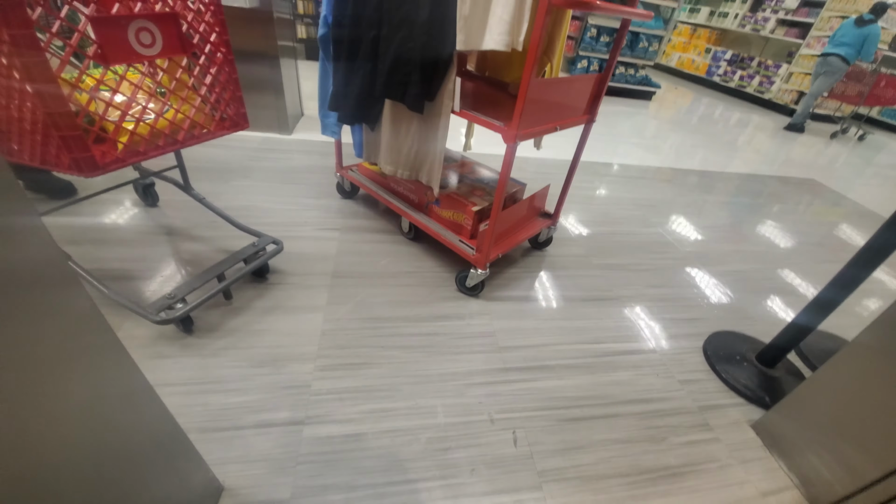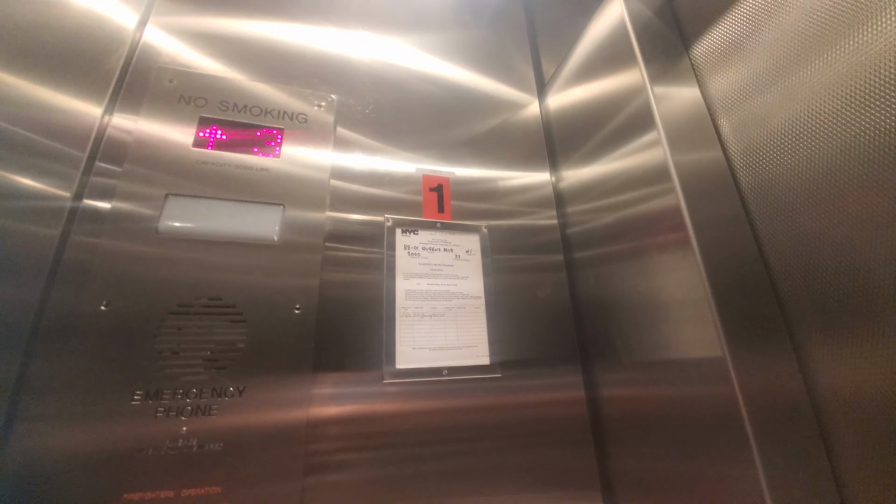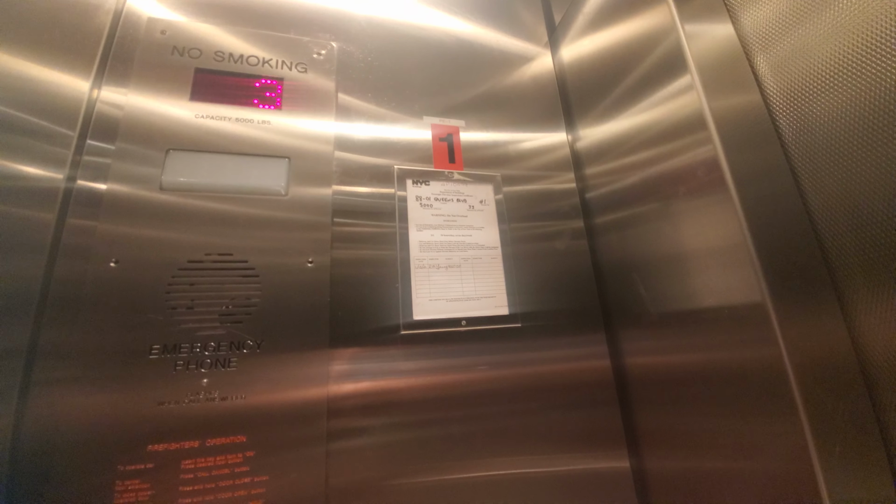Come on. There's Target. No, Target. We have to wait. The door coolers do work. I like that. Now, watch the motor. Yeah, I went upstairs and did it. Here in the elevator motor.